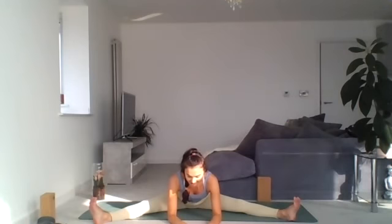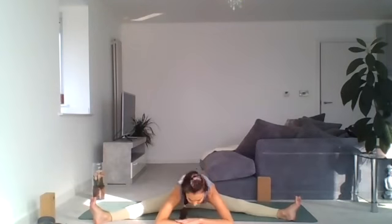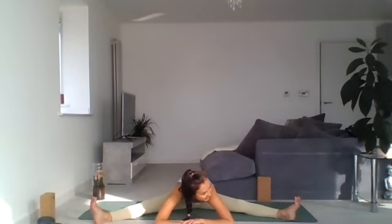Inhale, lift the ribs away from the hips. And then walk the hands forwards, leading with the chest. So maybe you're coming to about here. Come to a place that feels right for you without compromising the length through the spine. And come back to the breath. Keep the thighs shining towards the ceiling. Trying to keep the legs nice and active and switched on and engaged here.